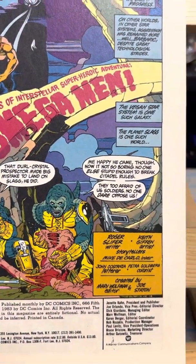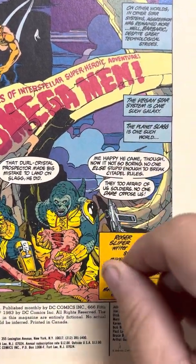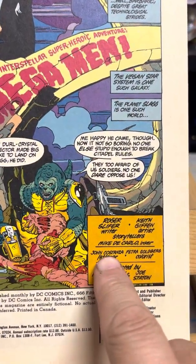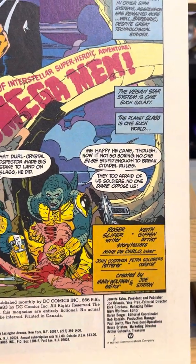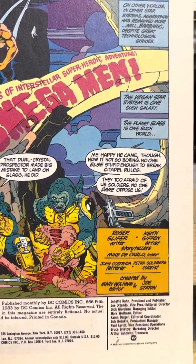He's also a penciler, but he's also an inker. Just something about him. And I could always tell when he's writing. He makes these almost rectangular eyes. John Costanza, he worked for DC and Marvel. He was a letterer for both companies for a long time. It's even with Petra Goldberg.